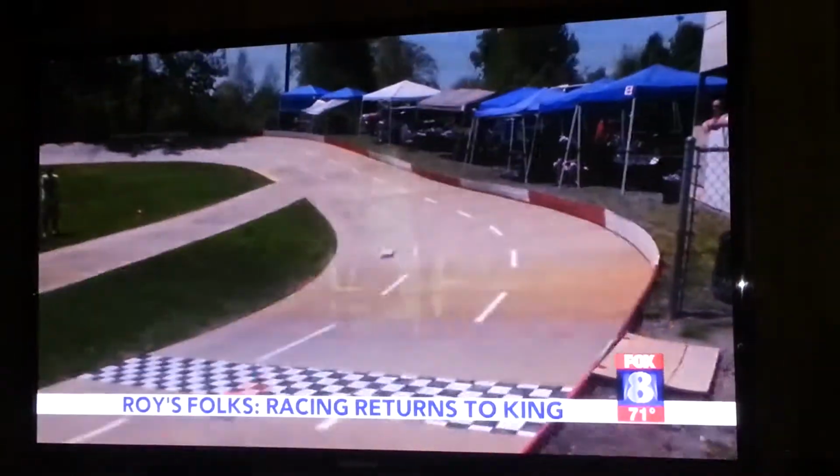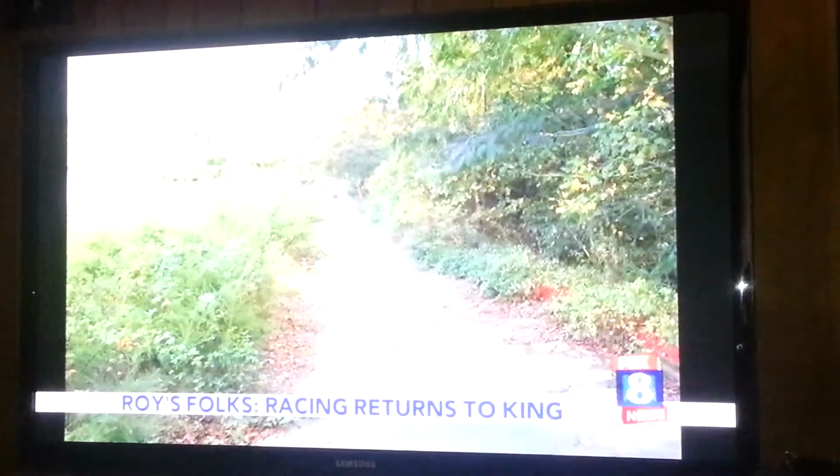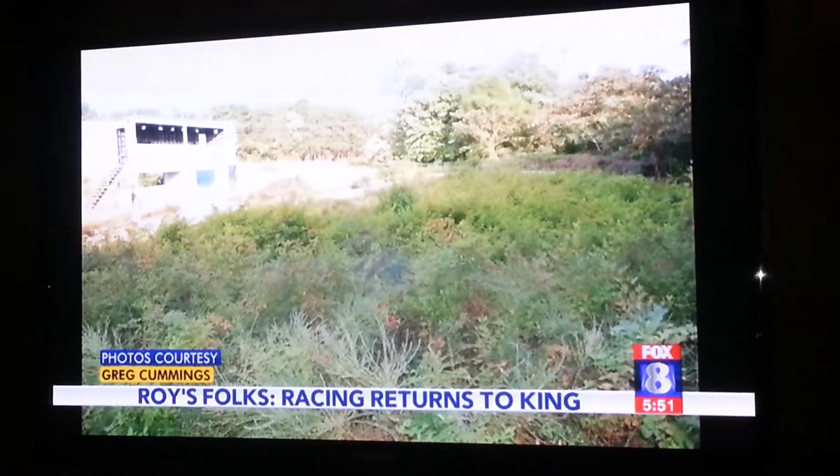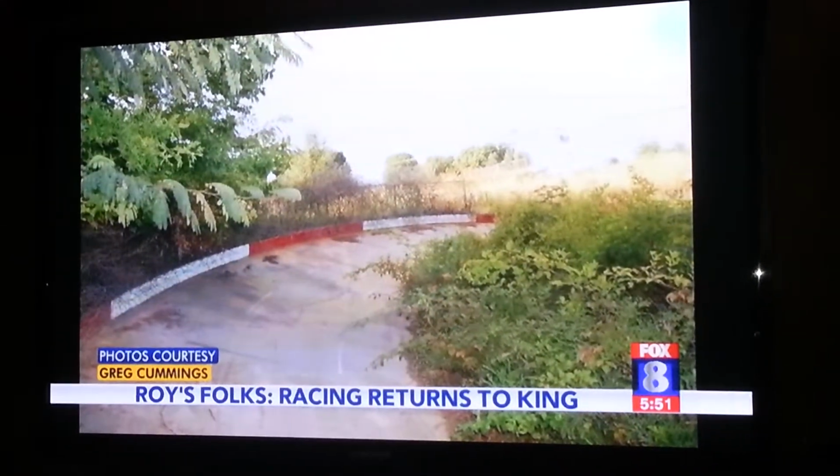This track really meant a lot to me because this is where I grew up, basically. I was here when I was 15, 16 years old. But as he and his fellow racers grew up, so did the track. There was trees, there was briar bushes. The entire infield was overgrown. For various reasons, the track had fallen from favor and was abandoned.